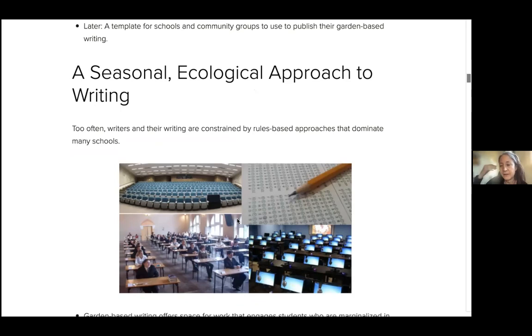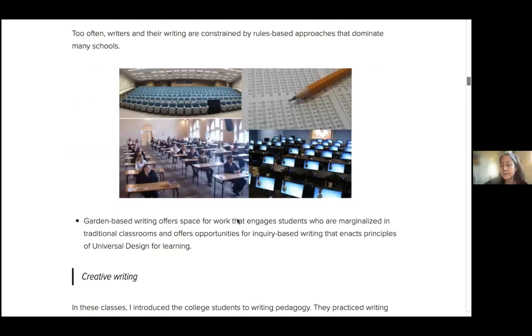And so when we get out of the classroom and we move into the garden, we have space for work that engages students in different ways, especially students who are marginalized, offers opportunities for inquiry-based writing that enacts principles of universal design for learning and is ecological in that it promotes life and cultivates soil health of our imagination, just like we know it's important to cultivate soil health in the garden.